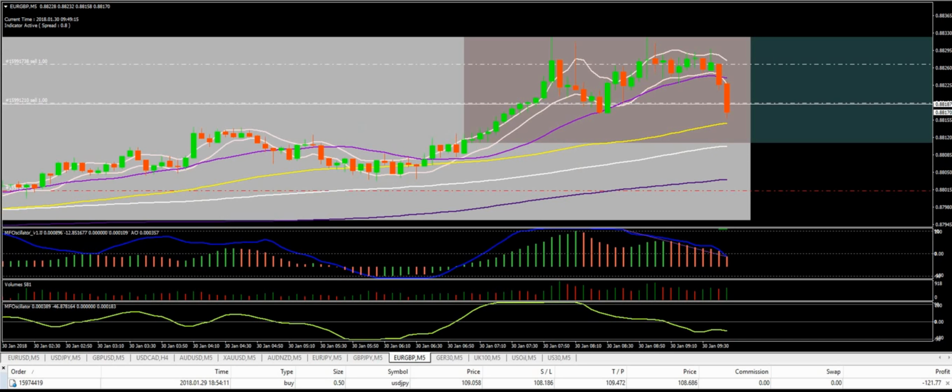Okay, so we're still sitting in this Euro Pound. We started to get some selling pressure coming in now, and I think we've had some news out. News came out at 9:30. It's currently at 9:49. Since the news came out, we've started to see some selling pressure, so that's a good sign. Now it might get some support.